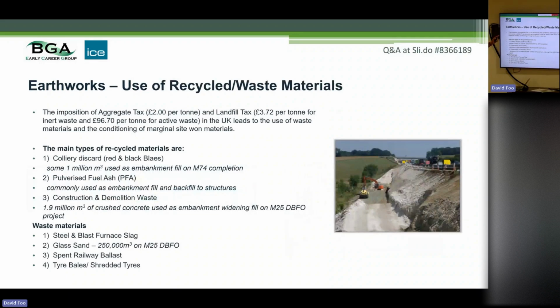A quick slide on the use of recycled and waste materials, because we're trying to save the planet. I think we are. And one of the reasons is because not only are we trying to save the planet, but it hits people in the pocket because you're paying £2 a tonne aggregate tax if you dig material and £3.70 a tonne if you take it to tip, or £96.70, these are last year's figures, if it's an active waste.